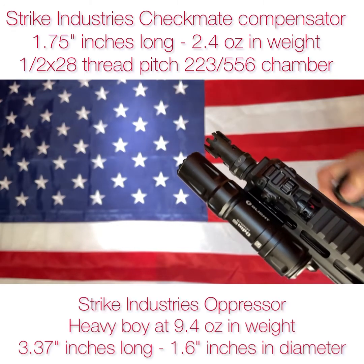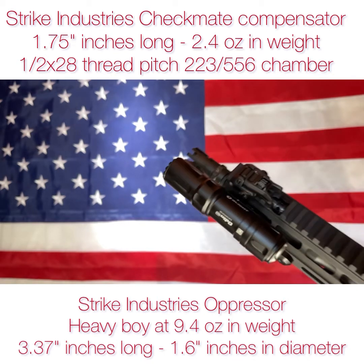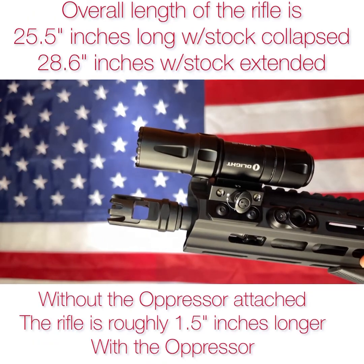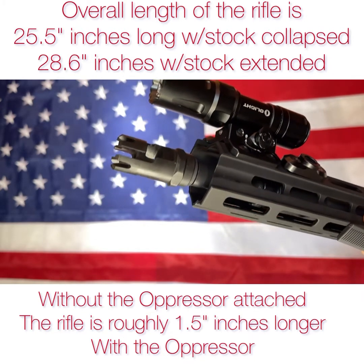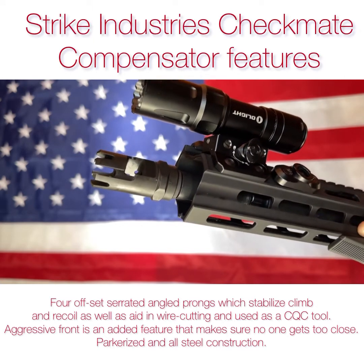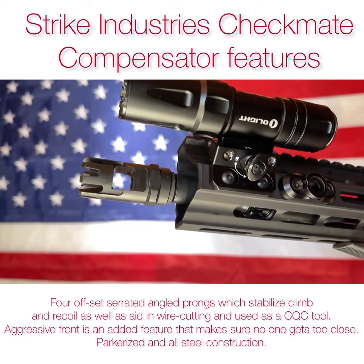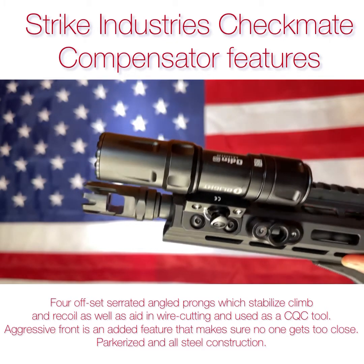I chose the Checkmate comp because it was a compact compensator. I wanted to keep the length of the rifle down as much as I could, and having an overly long compensator can really add a lot of length to your barrel. And I just really like the looks of it. It's got really aggressive prongs. You can use it as a standoff device. It says you can utilize those prongs as a wire cutter as well, but I haven't used them for those. But it just looks good, and I like that you can put on the oppressor.